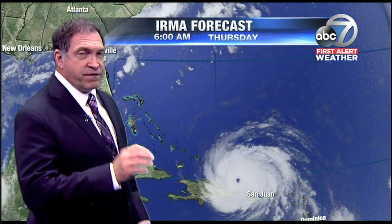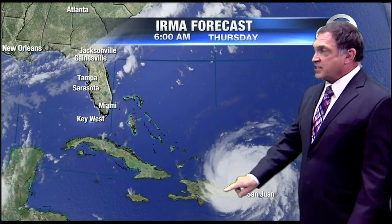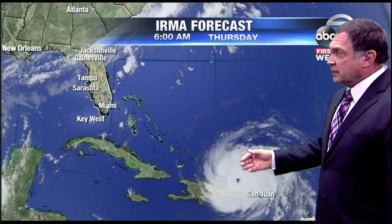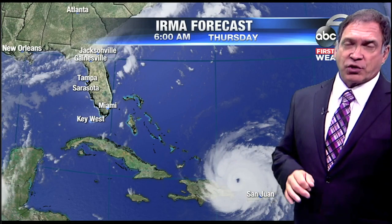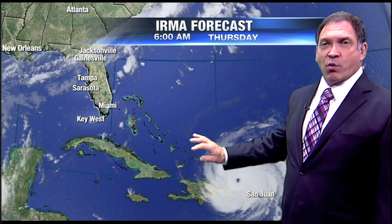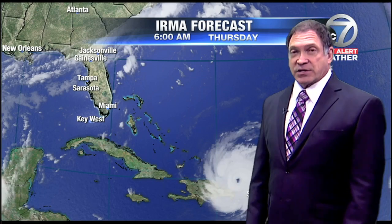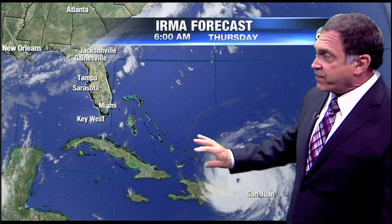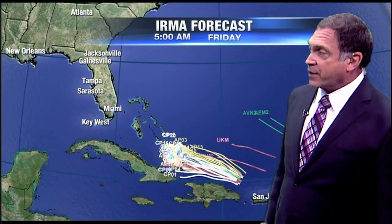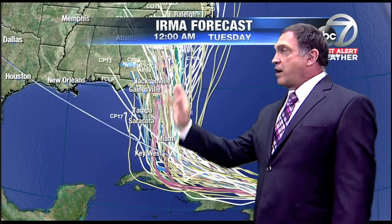So Irma is still a very formidable Category 5 storm moving just to the north of Hispaniola. Hispaniola has some high mountain ranges, 10,000-foot mountain ranges, and it is possible you could see a little bit of disruption to the circulation of this storm. But it will soon reemerge out over warm waters with little shear, and it is forecast to continue as a major hurricane, possibly a Category 5 hurricane, right up till it gets very close to Cuba. Then it will make a hard right-hand turn.